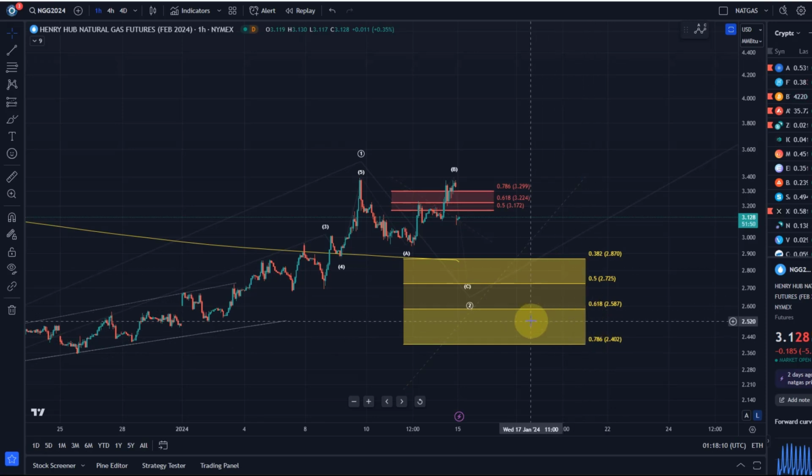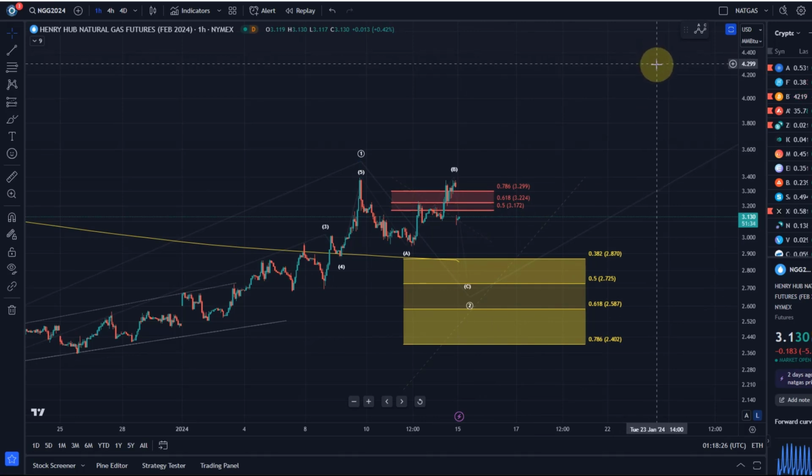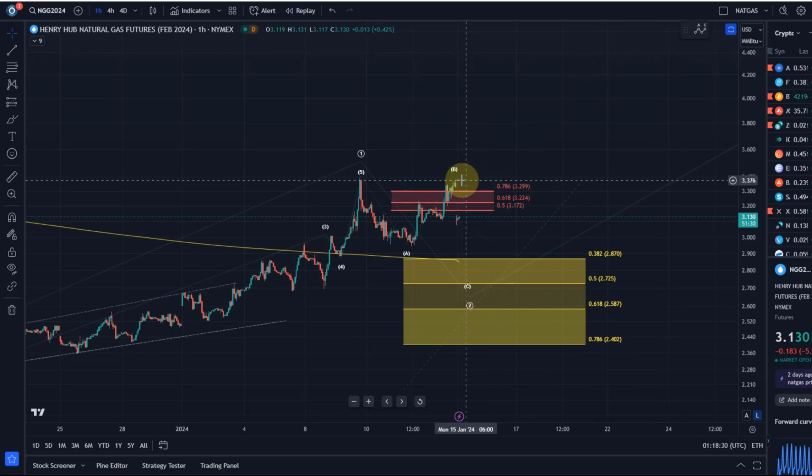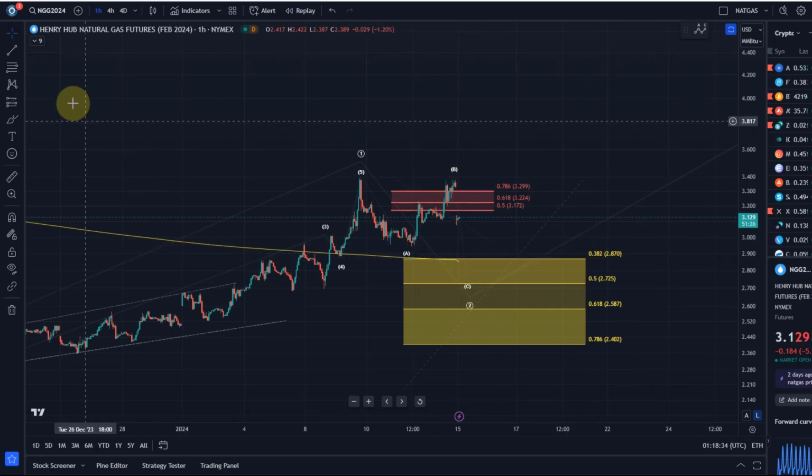We've got 2 more support levels in this zone: the 50% retracement at $2.72 and the 61.8 fib level at $2.59. As long as one of these generates a positive response, the third wave to the upside should really unfold. In this scenario, the price should get at least to $2.87.